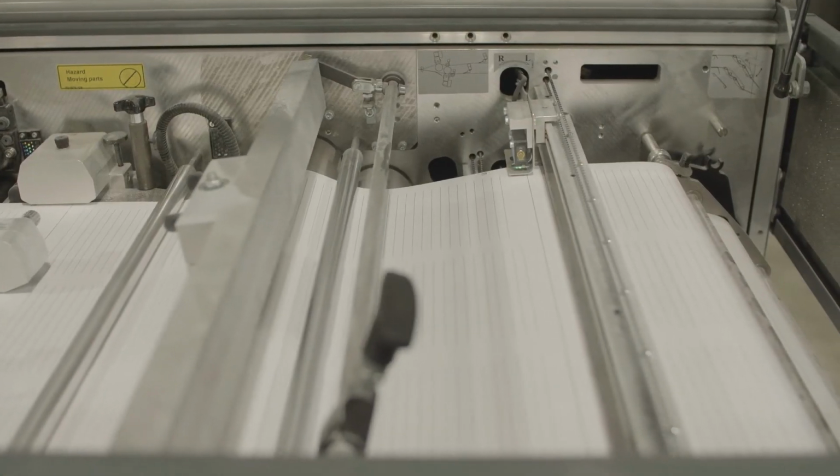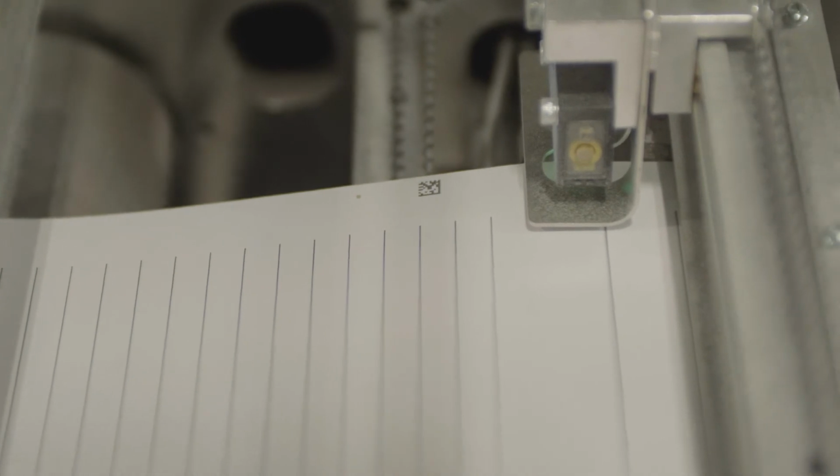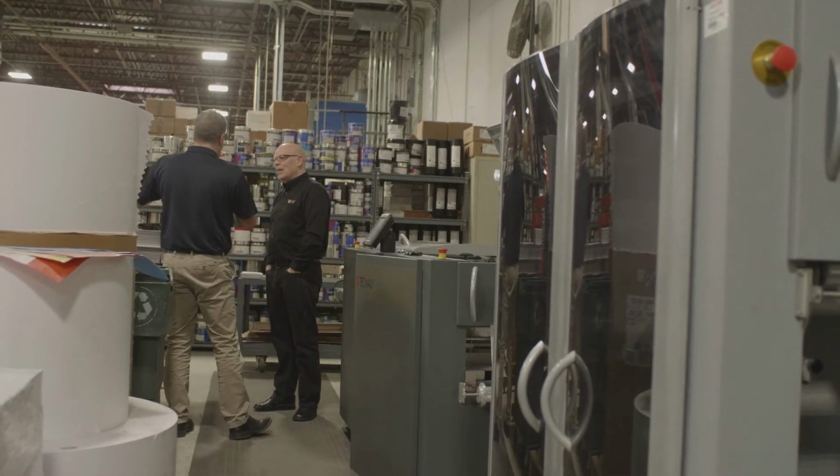There are barcodes and bookmarks that are all built into that Impostrip software that is readable by the TechNow, which is in line with the Ricoh. And those marks are the instruction for the offline binder for that book. Wouldn't be possible without that.